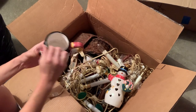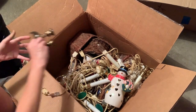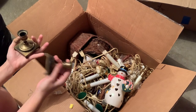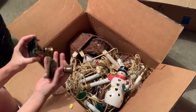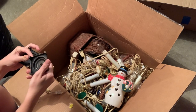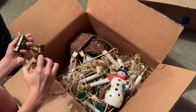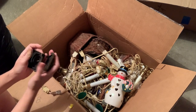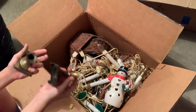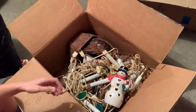J Imports, made in China. I never know for sure if things are brass. I'm trying to see. It's got something in the corner. I think those are brass. There's some type of mark, so I'm gonna see if I can look up that mark.